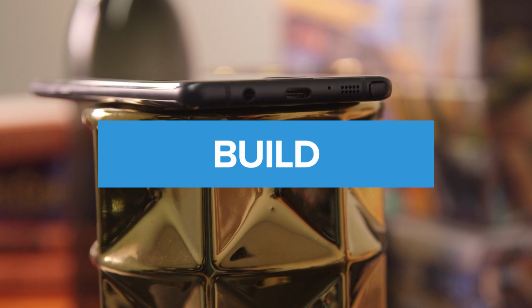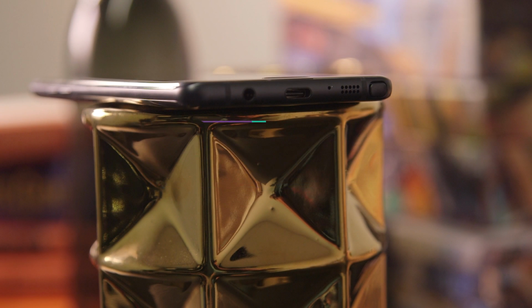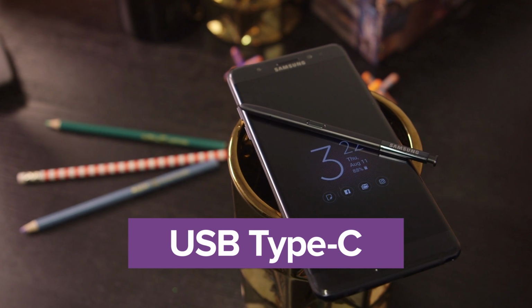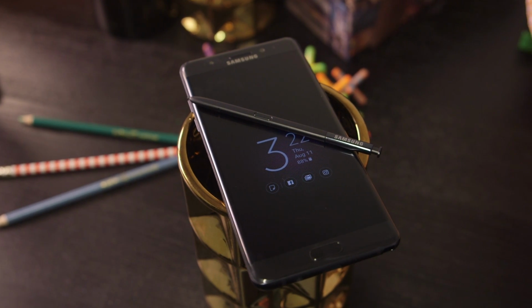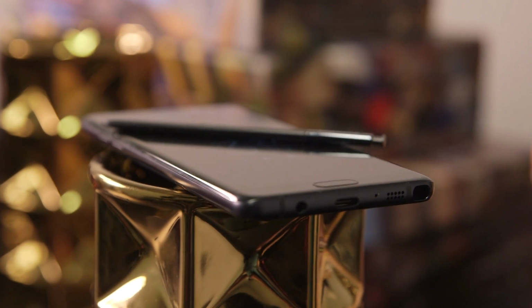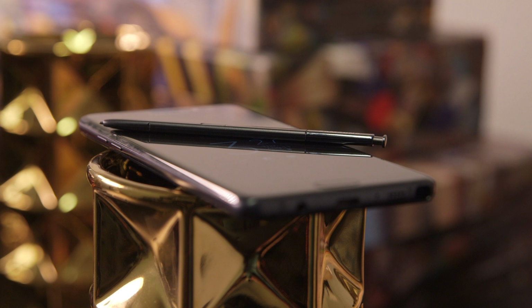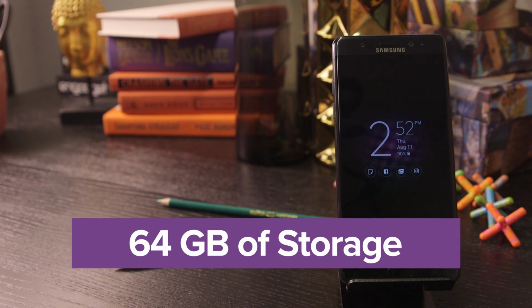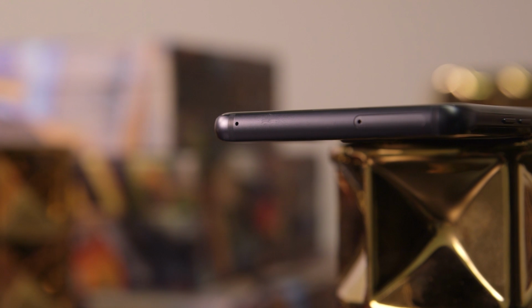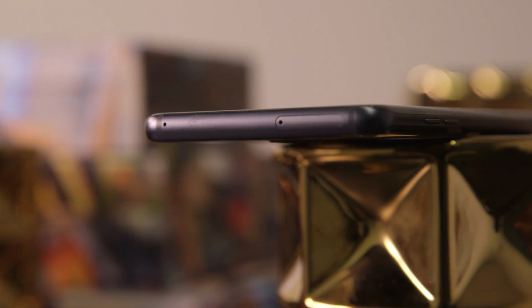Samsung also fitted the Note 7 with a USB Type-C port for charging and data transfer instead of the typical micro USB port. Now this in and of itself isn't actually a big deal, but it's kind of interesting to see Samsung pull the trigger now instead of waiting for the Galaxy S8 or whatever it's called next year. Thankfully, we also get more storage right out of the box compared to the S7 and S7 Edge, 64GB to be precise, and you can build on that by adding a micro SD card.